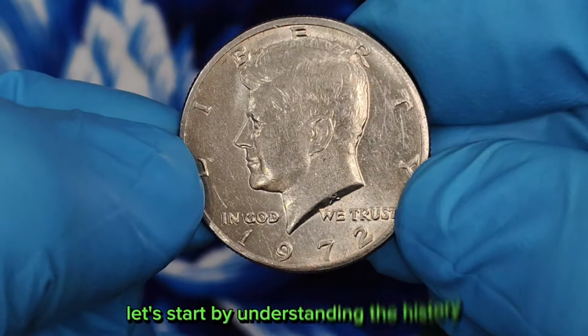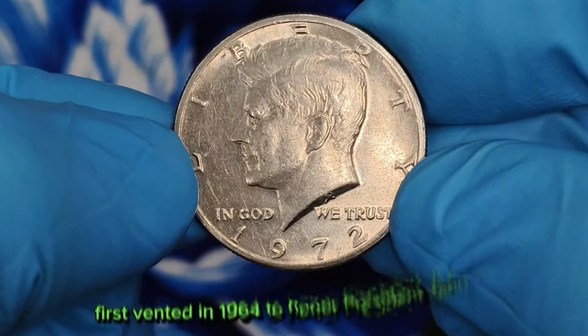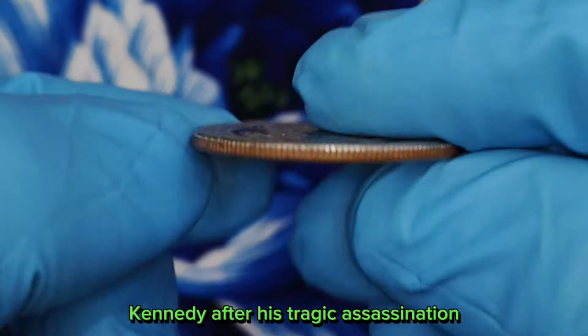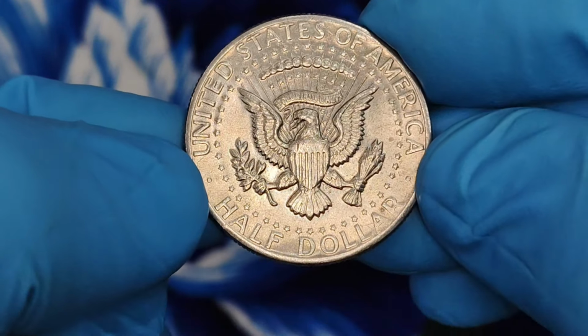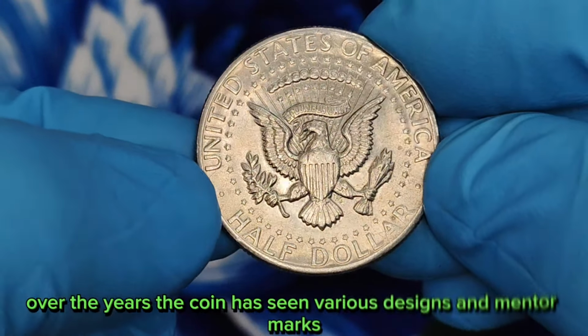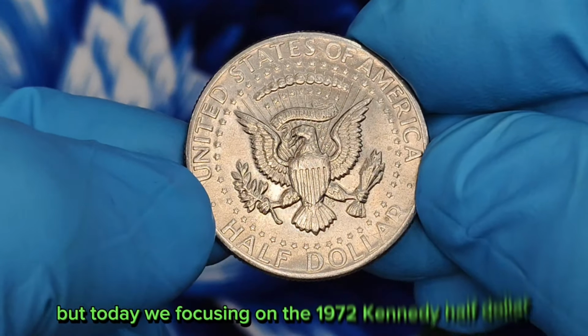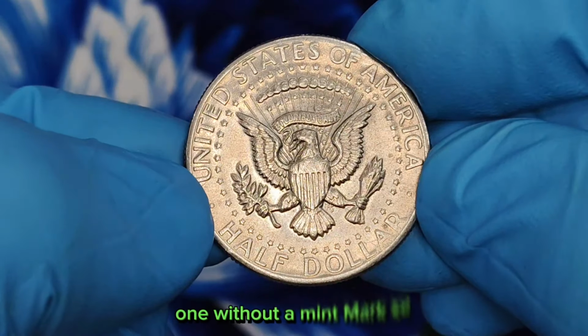Let's start by understanding the history of the Kennedy half dollar series. First minted in 1964 to honor President John F. Kennedy after his tragic assassination, the Kennedy half dollar became a staple of the U.S. coinage. Over the years, the coin has seen various designs and mint marks, but today we're focusing on the 1972 Kennedy half dollar, one without a mint mark.